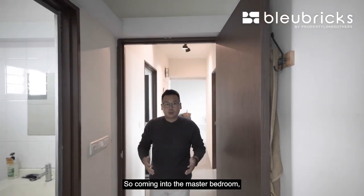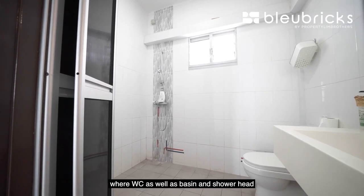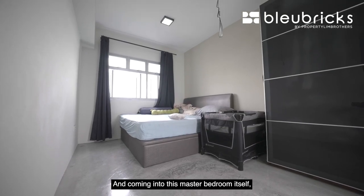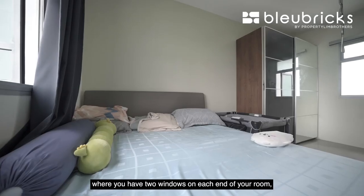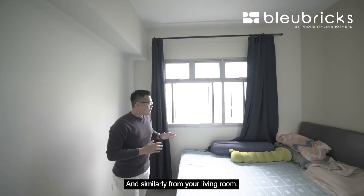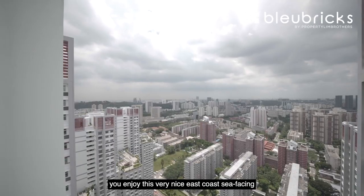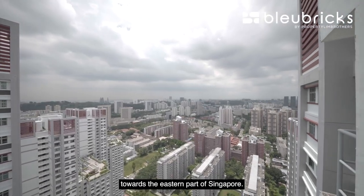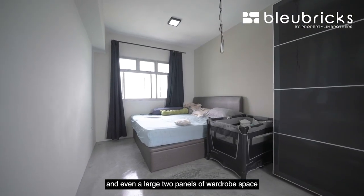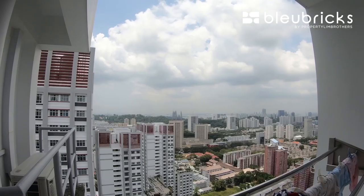So coming into the master bedroom, towards my right, you have this ensuite bathroom where the WC as well as basin and showerhead have already been installed for you. And this master bedroom itself is a very rectangular shaped layout where you have two windows on each end of your room, thus giving you very good ventilation and airflow. And similarly, from your living room, common bedroom and your master bedroom, you enjoy this very nice east coast sea view facing towards the eastern part of Singapore. As this room is of a very good size, the owner has placed in a king size bed and even a large two panels of wardrobe space where you are still even able to fit in a baby cot.